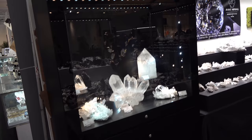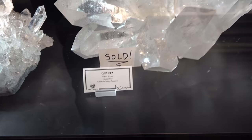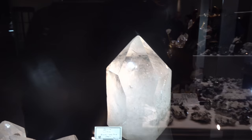Here's another booth. They specialize in Arkansas quartz. And look what I just came across. Oh my, look at that beauty. And she sold. So for those of you that are curious about the price, $65,000 US. Beautiful piece. There's other pieces here as well. This is top shelf, top quality stuff right here. Beautiful points. They've got other stuff here.